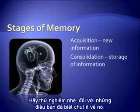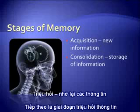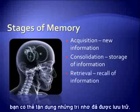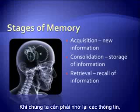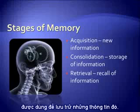So you will find that things that you know a little bit about, it's easier to remember things associated with that because of that relationship that's already there. Then we have the retrieval stage. This is where we actually take advantage of the memory that we have stored. You need to recall some information. Your brain has to activate the same pattern of nerve cells that were used to store it.